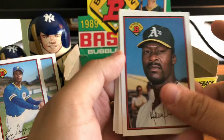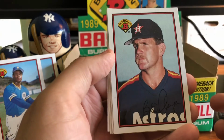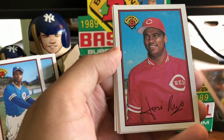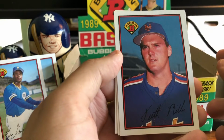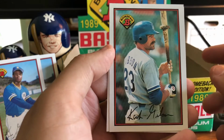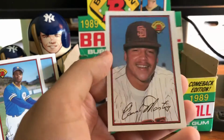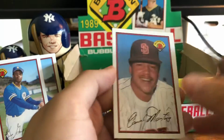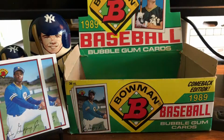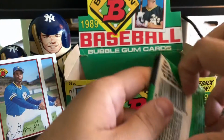But as I say that, we pulled a runner-up, Dave Stewart. Dave Stewart had a huge 1989 for the World Series champs, 21-9 with the A's. And as I say that, there's Kirk Gibson, the hero from the '88 World Series against the A's, showing up right there. So that's a pretty good pack. A couple of big-name players in that pack.